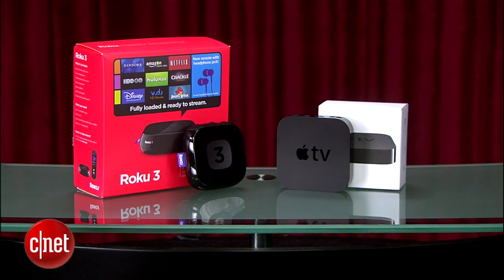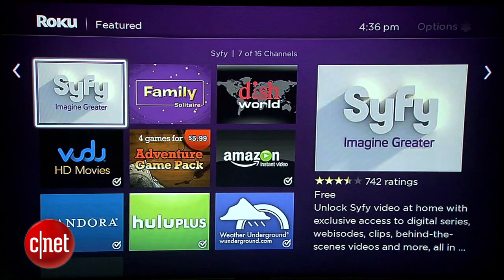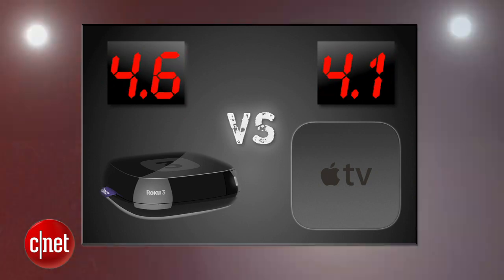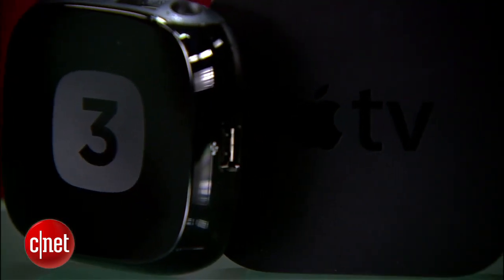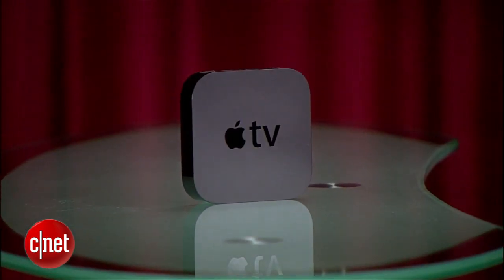So let's average out all five rounds, and the Roku 3 finally gets its revenge from its last battle with the Apple TV and reclaims its title, taking this fight 4.6 to 4.1 and is your Prizefight winner. You can't go wrong with two CNET Editor's Choice streaming boxes, and the Roku 3 made sure to bring its A game to the ring. The next move is yours, Apple.